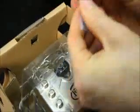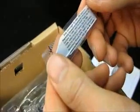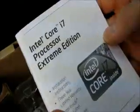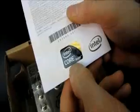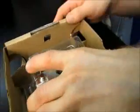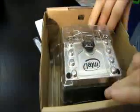Here we have some thermal paste, which you can cut and then apply. It's probably pretty good stuff, from Dow Corning. Thermally conductive compound. Great. Next we have a Core i7 processor Extreme Edition installation instructions, a 3-year limited warranty, and an Intel Inside logo label, which is right there. Very nice. You affix one of those to the outside of your PC, and everyone knows you have an Extreme Edition processor inside. All right, let's have a look at the stock heatsink that is included.